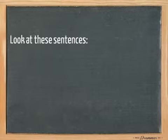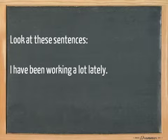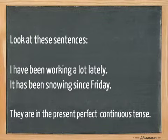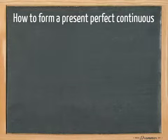Now let's get started. Let's take a look at these sentences. I have been working a lot lately. It has been snowing since Friday. Both these sentences are in the present perfect continuous tense. How to form a present perfect continuous?